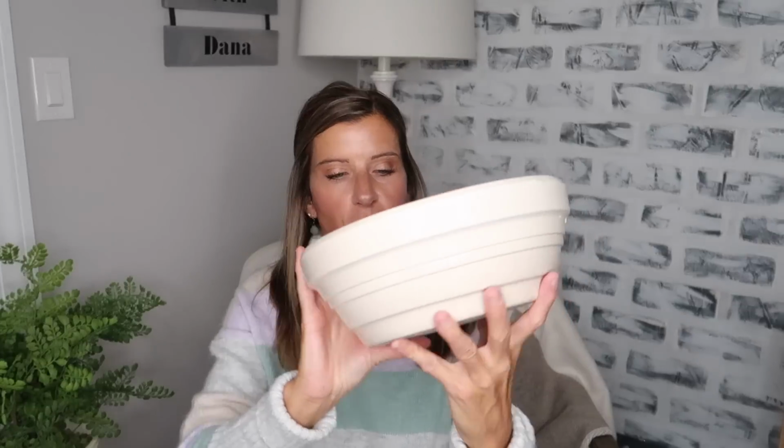So again, functional, yet it's decorative and looks beautiful also. Okay, so also again, for my open shelves or even just as a fruit bowl, you could use it in a family room or an entryway table to put beads coming out of it, or pine cones, or whatever you want to do, however you want to use this.